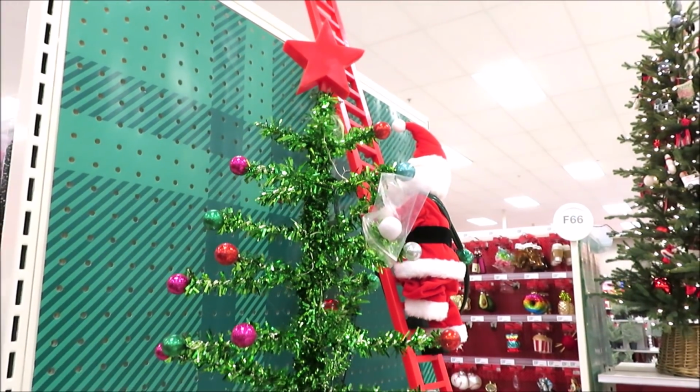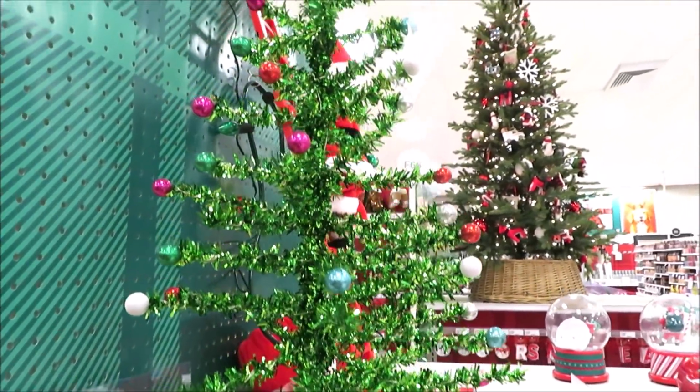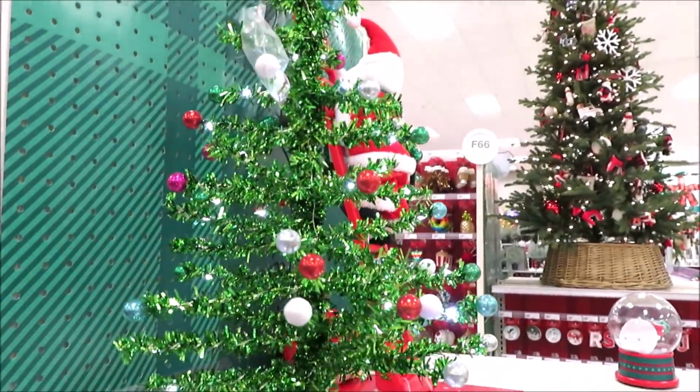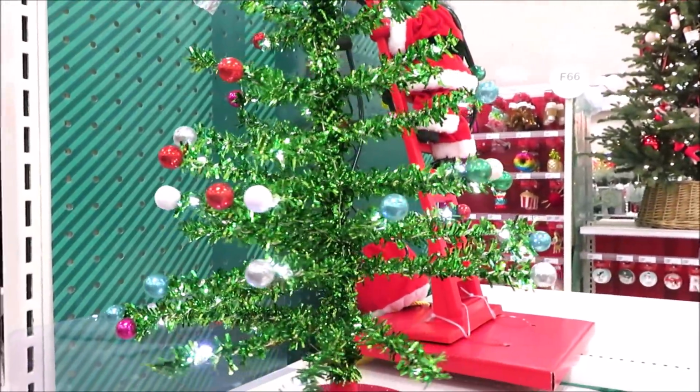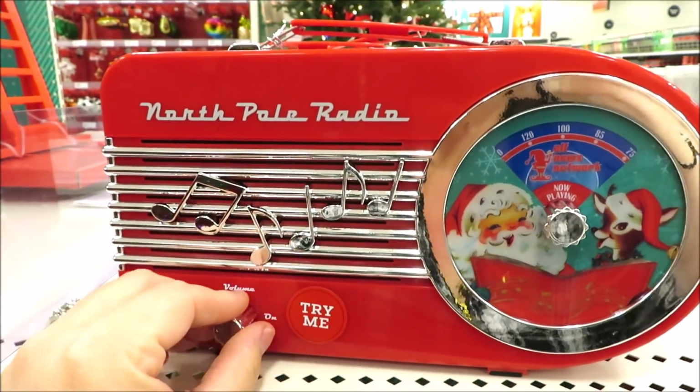For $25, they have the metallic green spinning Christmas tree. This one does light up and play music. For $30, they have a North Pole radio. This one is also animated.